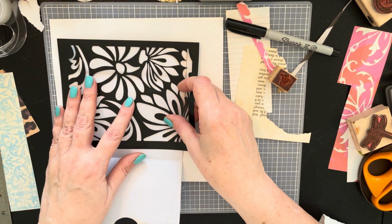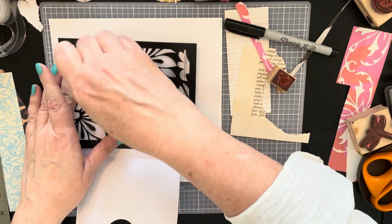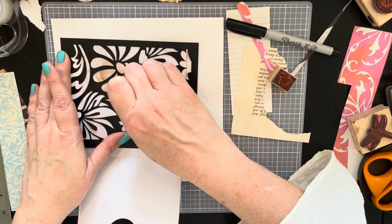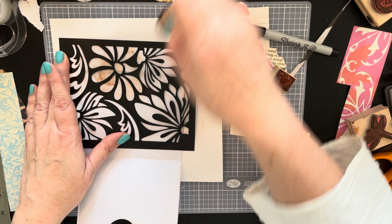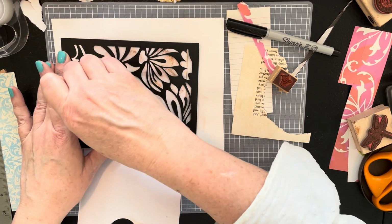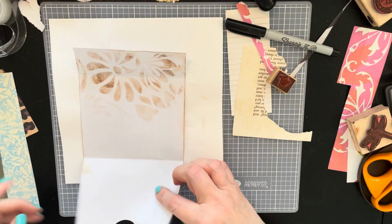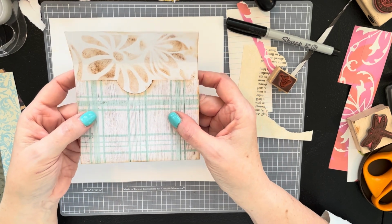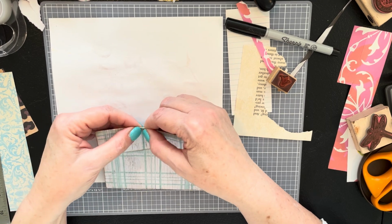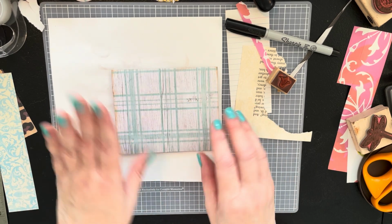So we just want to have a little bit of a design. And again, you can just lay down another piece of paper. I've done that many times. I just find that they get a little thick. And I like the way this looks. Okay, look at that. See? That's pretty, right? I like it. Okay. Now I do have kind of an extra fold in here, but we will camouflage that.